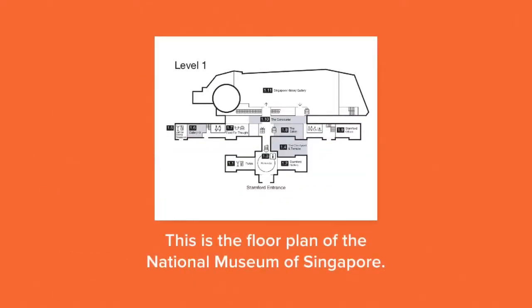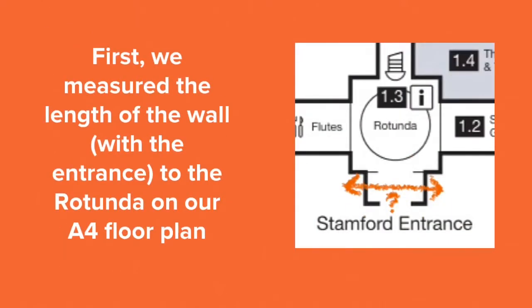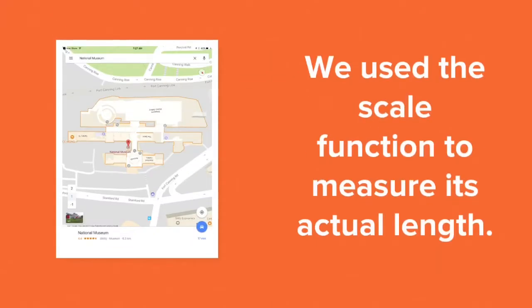This is the floor plan of the National Museum of Singapore. On an A4 paper, the map would be scaled 1 to 690. First, we measured the length of the wall with the entrance to the rotunda on our A4 floor plan. Then we measured the actual length of the wall with the entrance to the rotunda. We did this by using Google Maps. We used the scale function to measure its actual length.